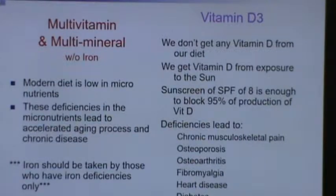So K2 D3. What about the calcium pills that have D included? Helpful also. Yeah, it'll absorb, but not as effectively as K2 D3. But it'll still absorb pretty well.